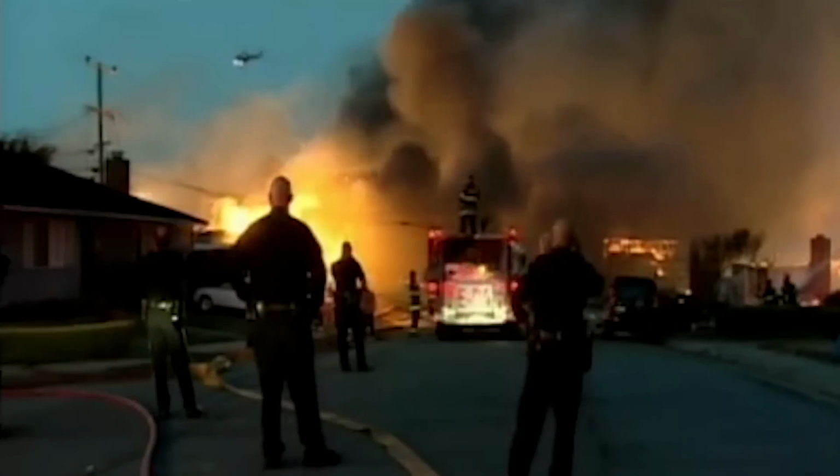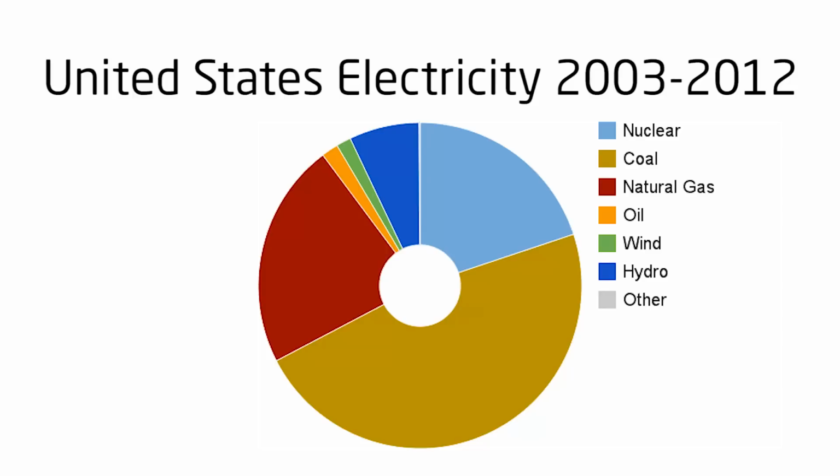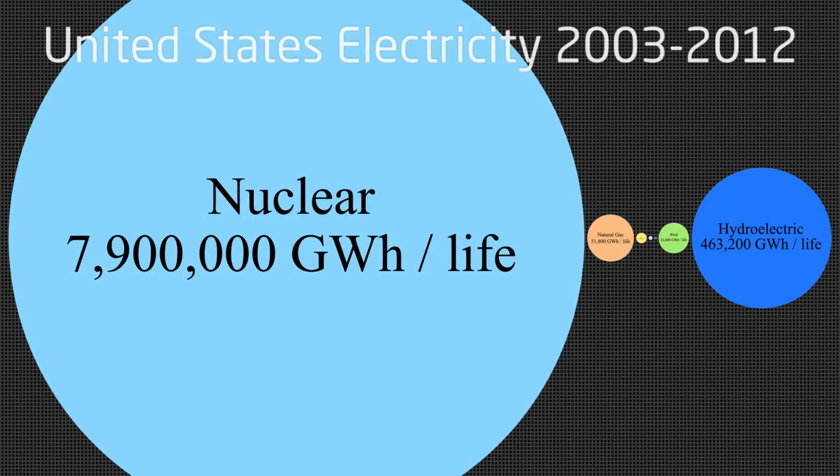Because every single source of energy has caused at least one fatality during this period, and we know how much electricity was generated by each energy source, we can express how safe each form of energy is as a quantity of watts per human life. For nuclear power, because there was only a single fatality, we divide by 1. Almost 8 million gigawatt hours of electricity per human fatality.